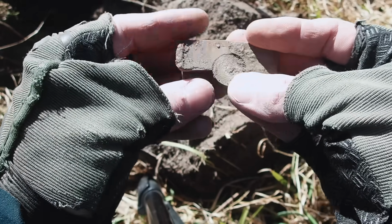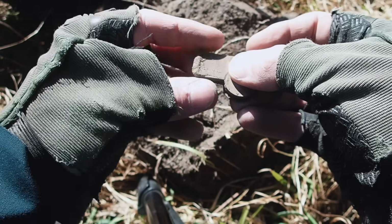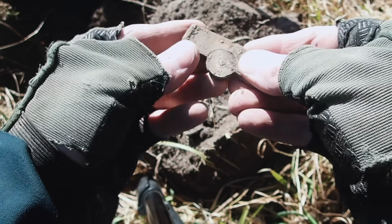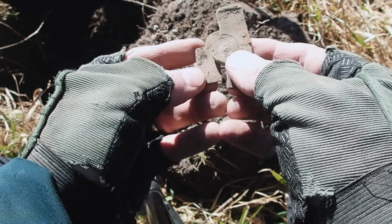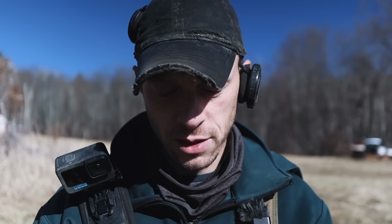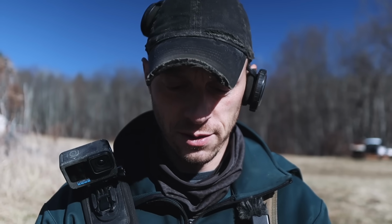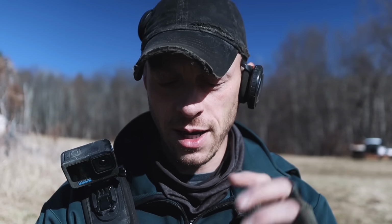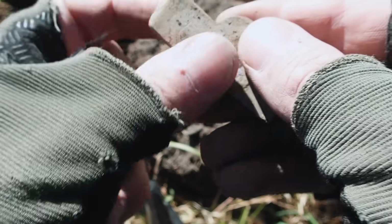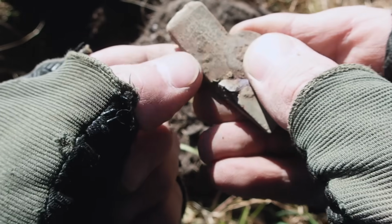This is the hinge to an old ruler. So it would have come out this direction, would have come out this direction, and of course you could have folded it to make it smaller. Now what I find so cool about this one is that there's actually wood still intact inside these two pieces of brass. You can see right here as this comes off, this right here is wood.